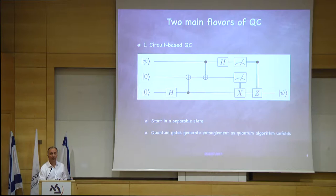The two main flavors of quantum computing that are engineered to deliver an exponential speed up, so-called universal quantum computing. The first one is the best known, the circuit model. So you start with qubits, some of them have quantum information, others are ancillas, they're in a product state, and then you have a quantum circuit, which can be made of single and two qubit gates, and that's enough to make a universal gate set if you have an entangling gate like the CNOT here. And here you have some measurements and feed forward of classical information from the measurements to some more unitaries. For example, here you have a quantum teleportation gate where the psi goes from qubit 1 to 3. So you start in separable states and you have quantum gates.